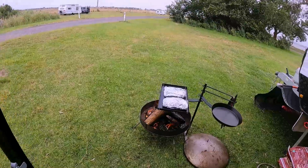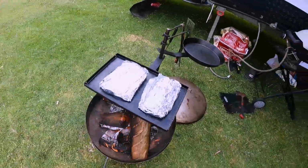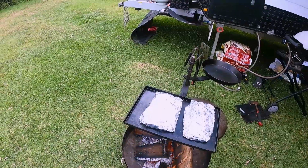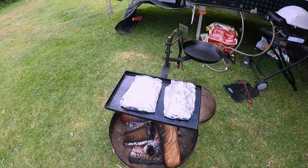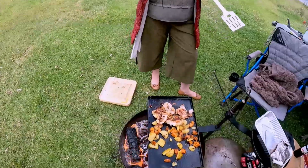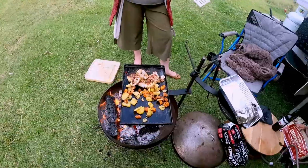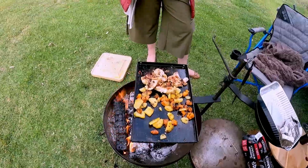So Tanya's doing, I think, a peri-peri chicken. She's got the chicken wrapped up in there. Anyway, it's got to be turned in 20 minutes, so we'll see what it looks like. So this is Tanya's creation. It's not my creation. Well, it's what we've done. She can talk about where she got the idea from. But yeah, just browning it up nicely.